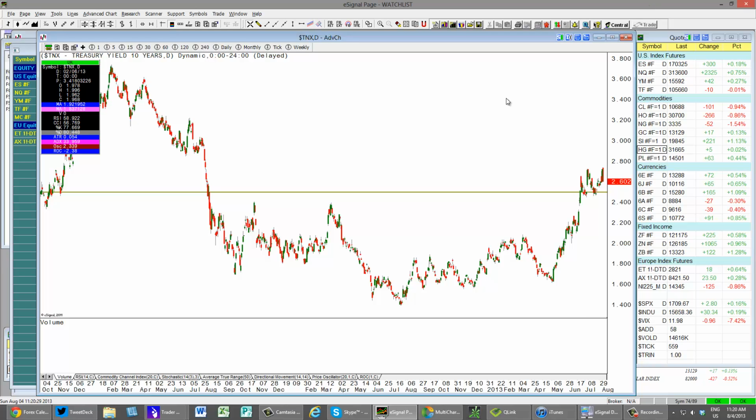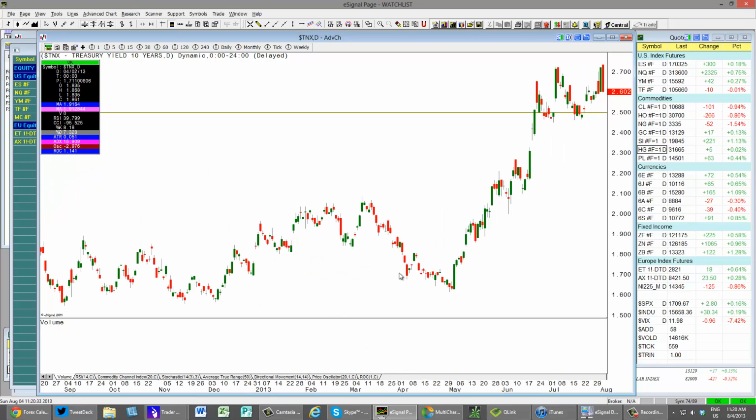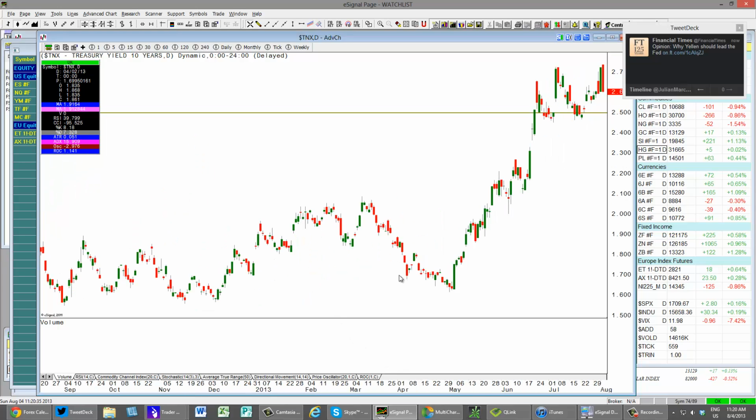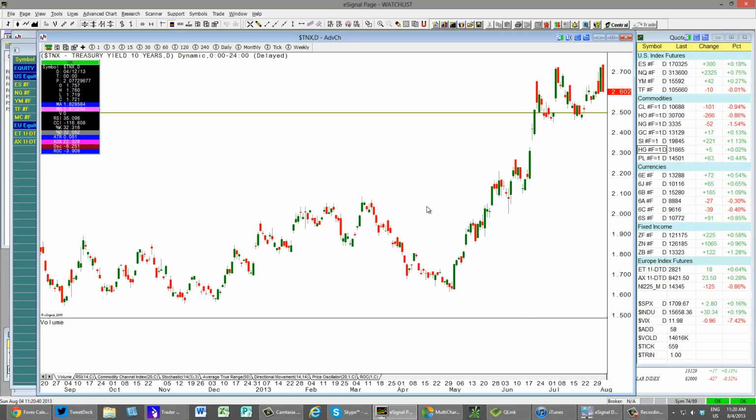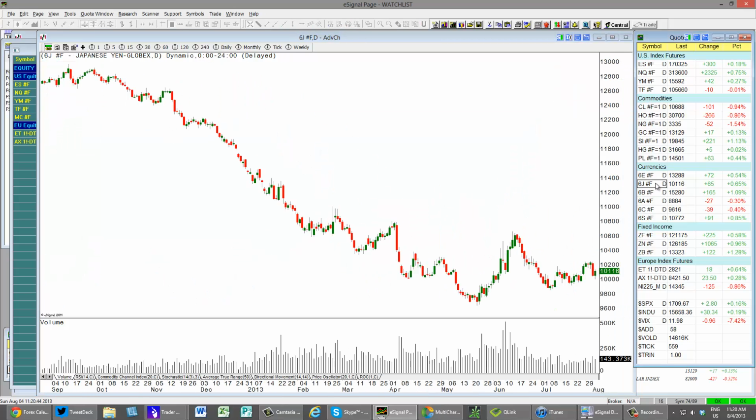where you'll start to see at least some faulty action, some pullback in equities. But until then, I'm actually long equities, and that is my hedge, what I was talking about before. But basically, this thesis has me short the British pound versus the US dollar, short the yen versus the US dollar, so I'm long USD JPY.